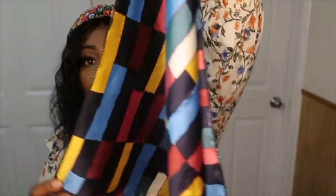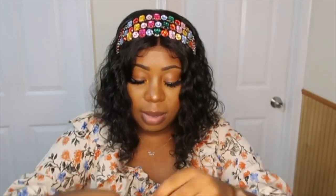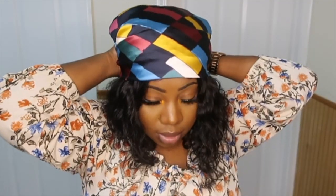I got this scarf. My plan is to create a cute style with it. Probably do something like this. Let me try. Y'all get the picture, right? Y'all get it. So something like that.